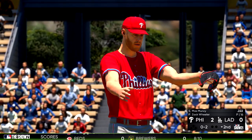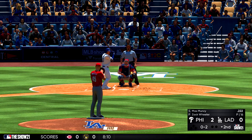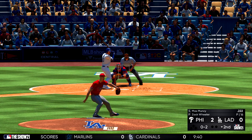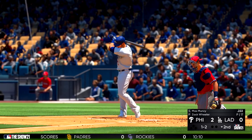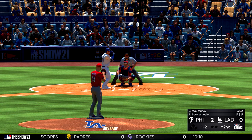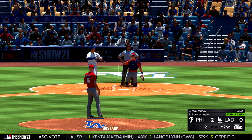Look at the radar gun on that slider. Off-speed pitch, 91 miles an hour. That's just pure filth. And he just misses inside with the fastball there. Pretty good pitch right there. Fastball in off the plate. One of the things you want to do as a pitcher, try to stand those hitters up. Still 1-2 as he fouls it away.